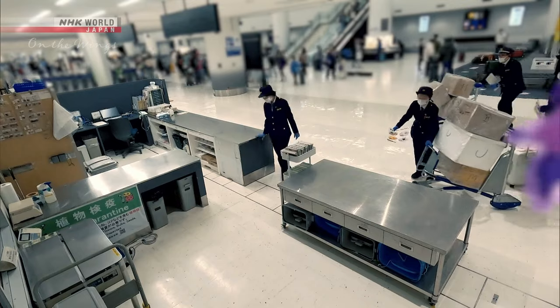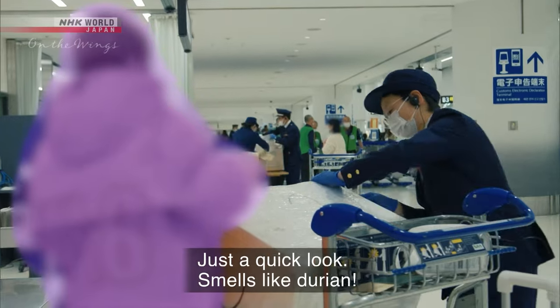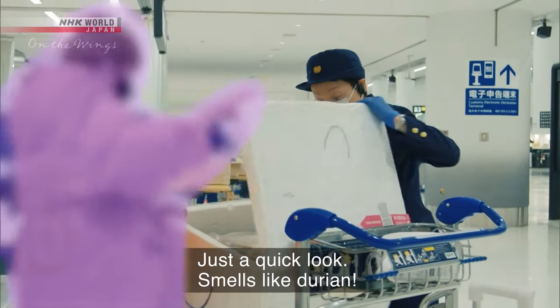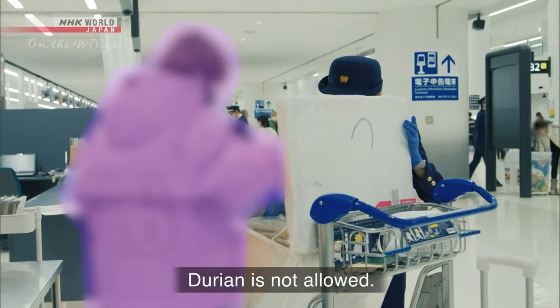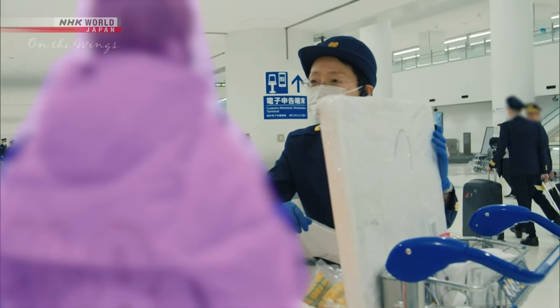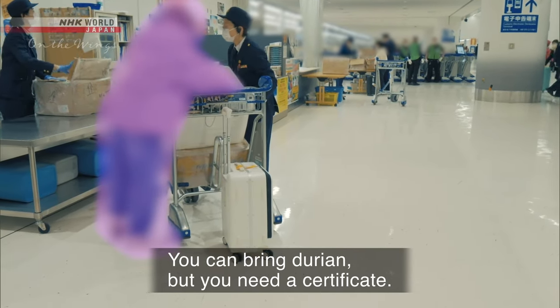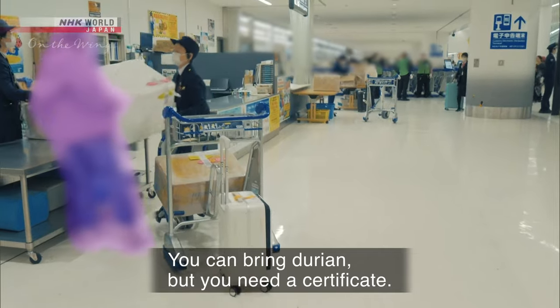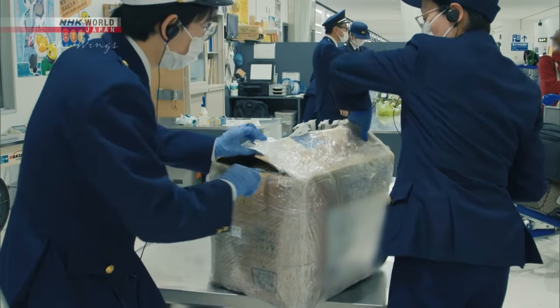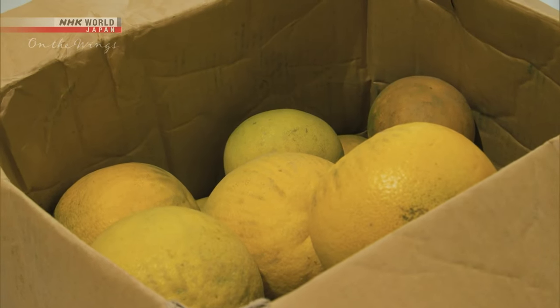The passenger is a foreign worker in Japan, returning from a visit home. She finds the tropical fruit, durian. Durian, dame da yo. The prohibited items she checks for are? That's right, food. Durian wa ne, motte kite ii n da kedo, shoumeishou ga naito dame. As a plant quarantine officer, she's tasked with finding fruits, vegetables, and all flora prohibited from entry.